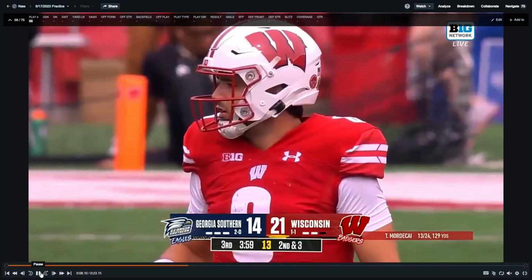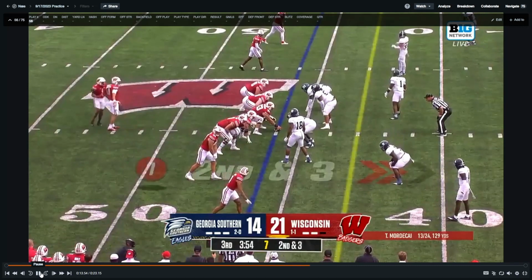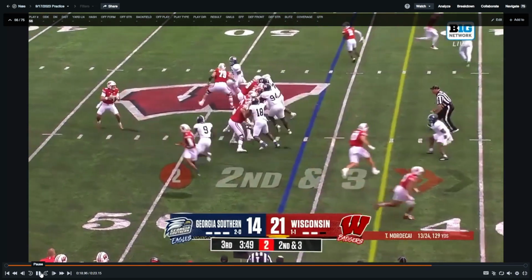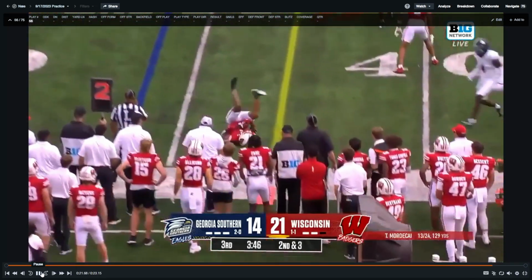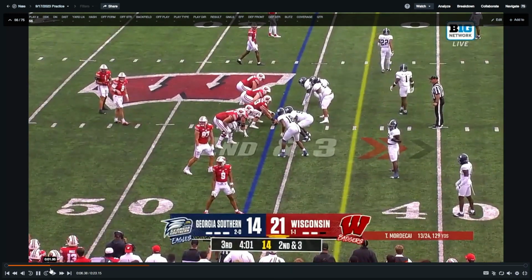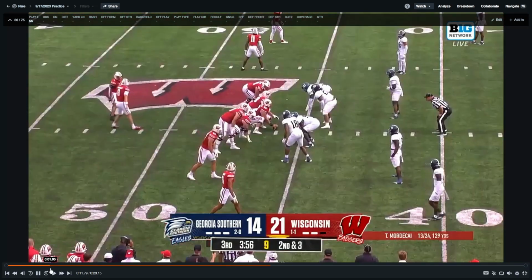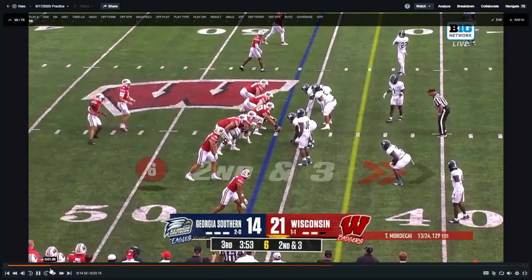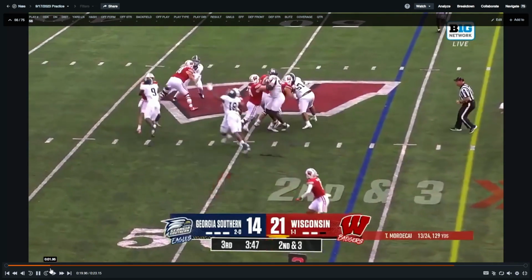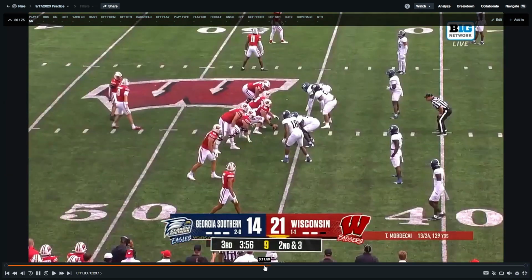Okay, changing up the call. It's a great thing about having the OC on the sideline, him calling the plays himself, is he's in direct communication with the quarterback. Okay. So what are we running here? We run stick again. Let's see what we got. And kind of running a sit flat, and we're running a curl on the outside.